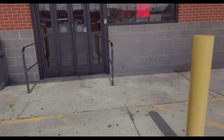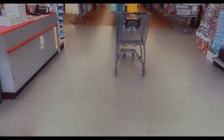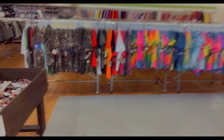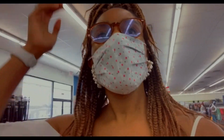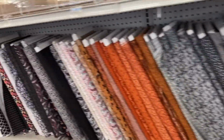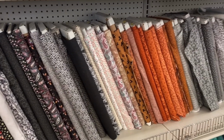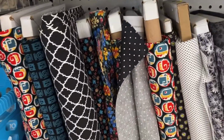So we made it to the next store, and this is where we're gonna look for the pattern fabric. You guys, it's so hot here today. Oh my gosh. But I've been running around like a chicken with its head cut off, looking for this fabric for this lady. Okay, you guys, look for yourself. We don't see any leopard print fabric or khaki polka dot fabric. We see black polka dot fabric, but no khaki.